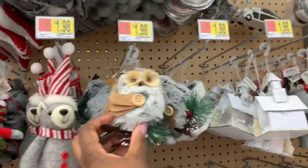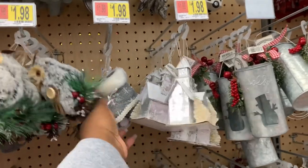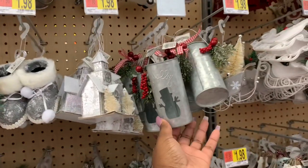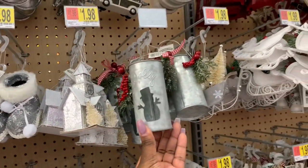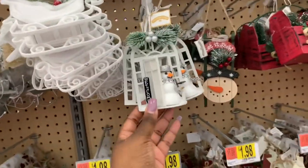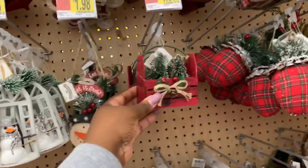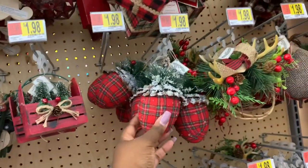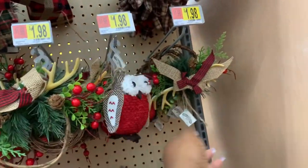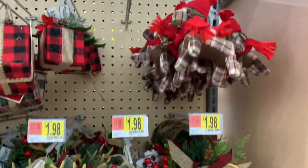Another owl. Little church house, the pair of slippers or boots. This one says be jolly. The white carriage, the snowman, he's coming through the doorway, the snowman and the sled. This is pretty with little trees. This is cute. Rudolph with the antlers, the owl, the tree stump, I mean the reindeer antlers.